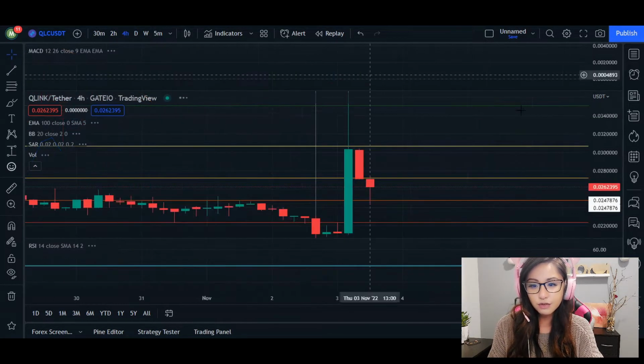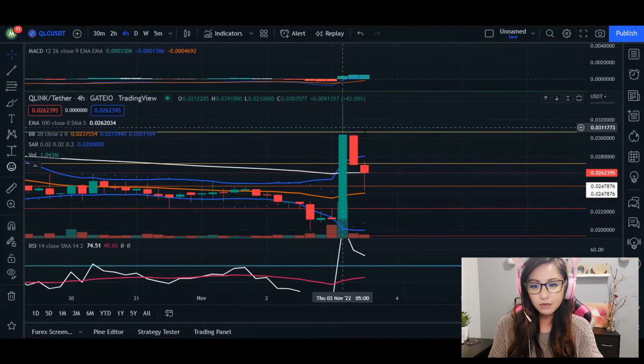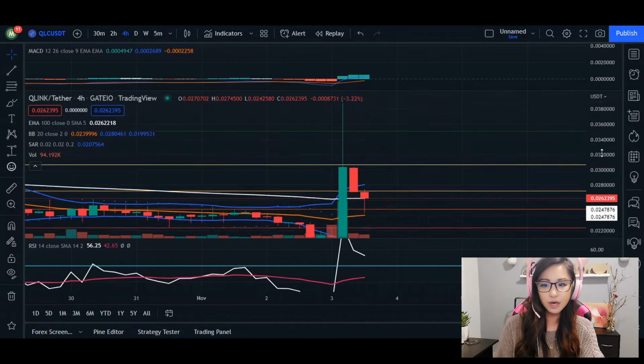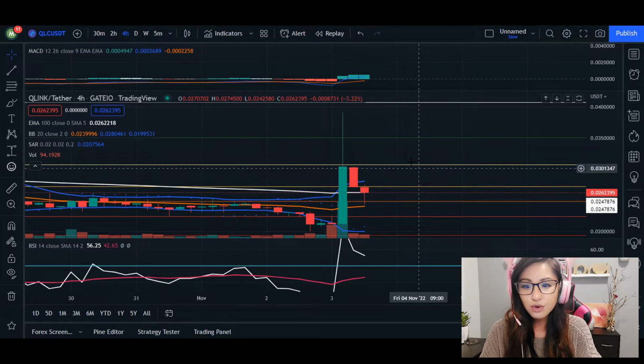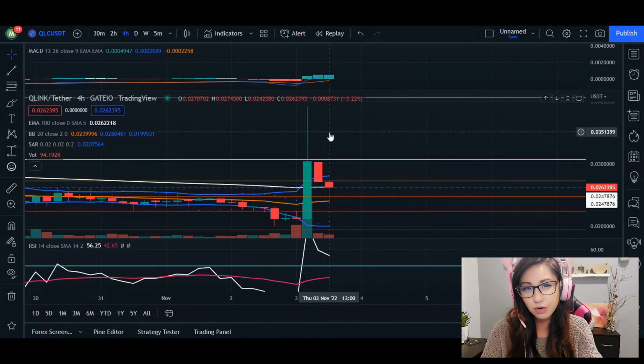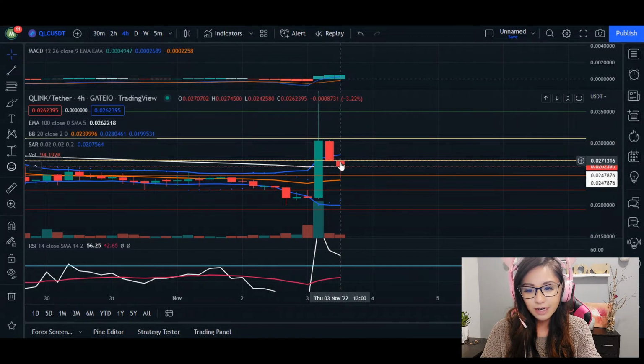Let's head over to the 4-hour time frame, because essentially from this pump, from this incredibly high increase of the price, we are going to see retracements. And normally, depending on the strength and the momentum, we would typically see a few candles going into the green if it is a strong momentum build. But already in the 4-hour time frame, it pumped in 4 hours and then is already coming back down.